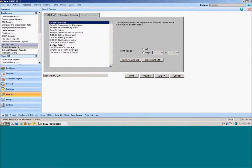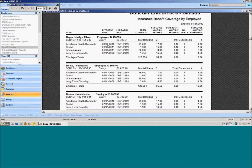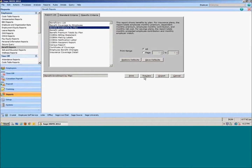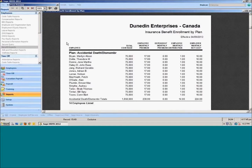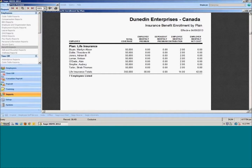One of the popular ones, of course, are the benefit reports. I mentioned earlier that the benefit administrator inside of ESS would have access to reports that would help them with their day-to-day duties of benefits administration. So the first thing would be maybe benefit coverage by employee. Very easily see what exactly each employee has chosen as their benefits. See that right here. The next, you might want to see it broken down by plan, a specific plan. So you start off with AD&D, dental, and you can see exactly what each employee has chosen to represent that.